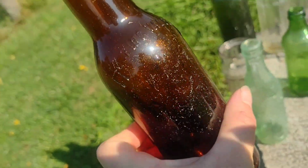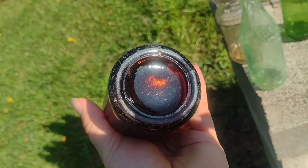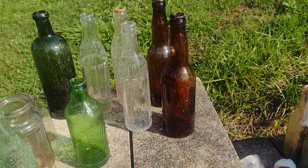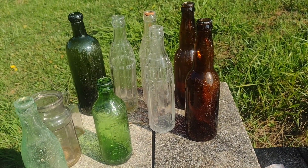Anyway, here's a Hocking Valley from Nelsonville, Ohio. Blown in mold. Been finding a fair amount of them this year. Not a lot, but for a while every creek I walked seemed to have had one.